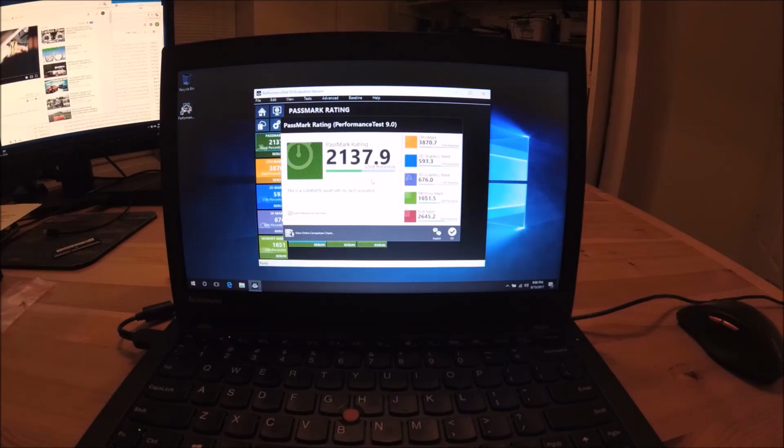Alright, so we have finished the performance test, and here are our scores. We have a 52nd percentile overall. We have a 35th percentile for the CPU, 57th for 2D graphics, 37th for 3D graphics. Memory mark is 54th, and disk mark is 69th. So the disk mark is the highest, which makes sense because most SSDs perform at a similar level.